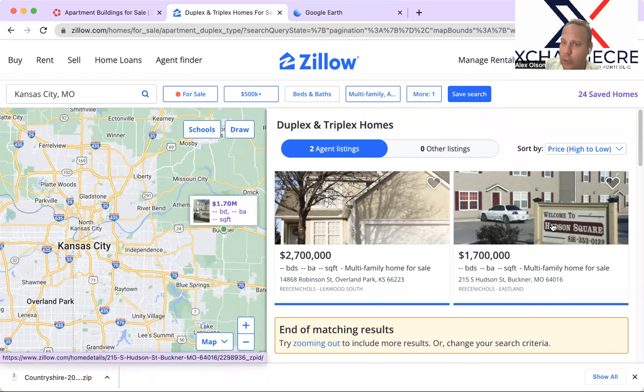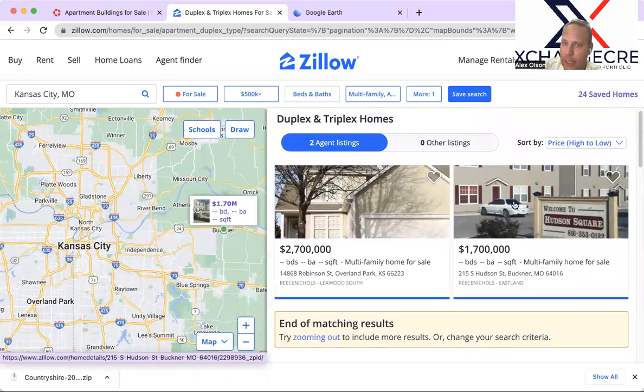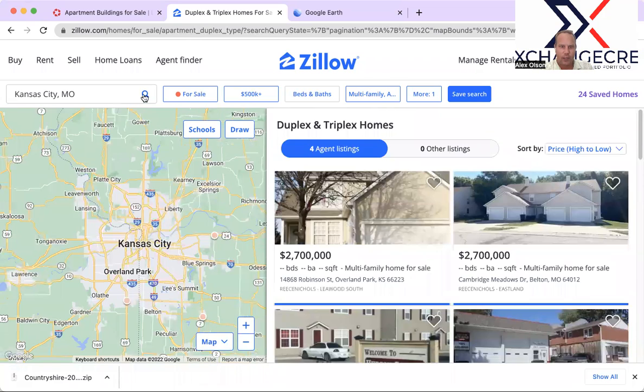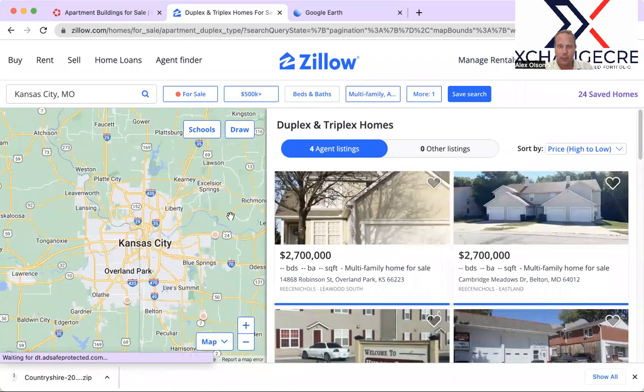This is also relatively new build, and they're all fourplexes. They don't have garages, but it's a little over $100,000 a unit. Might be tough to make the math work, but happy to look at those with you because I think there could be some ways to make quite a bit of money on those. Okay, so that's everything new on the MLS.